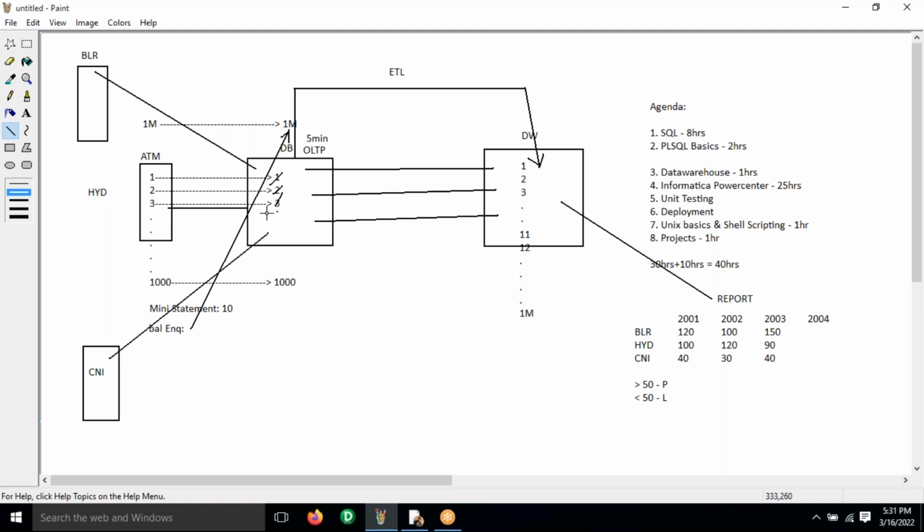And then Unix basics and shell scripting: whatever scenarios I'll be explaining in the class, the same scenarios and scripts we will go through in the Unix class. And from an interview point of view, you should have some basic knowledge about Unix.